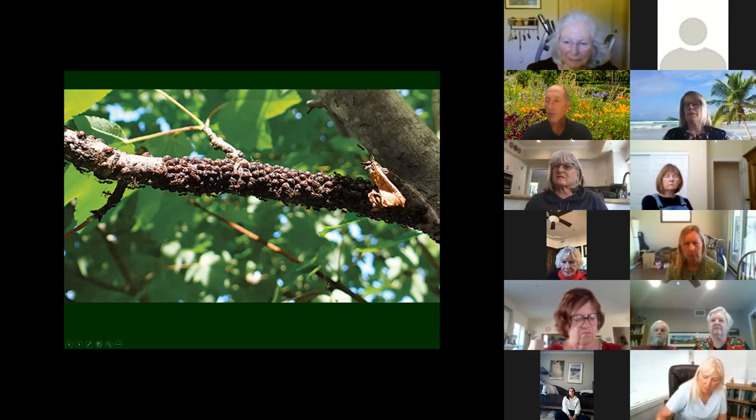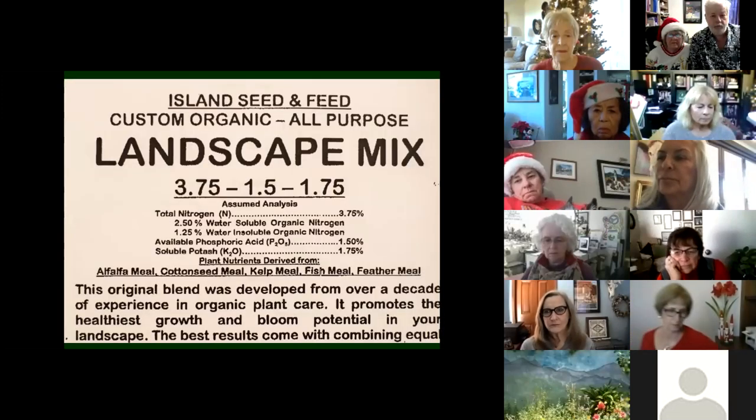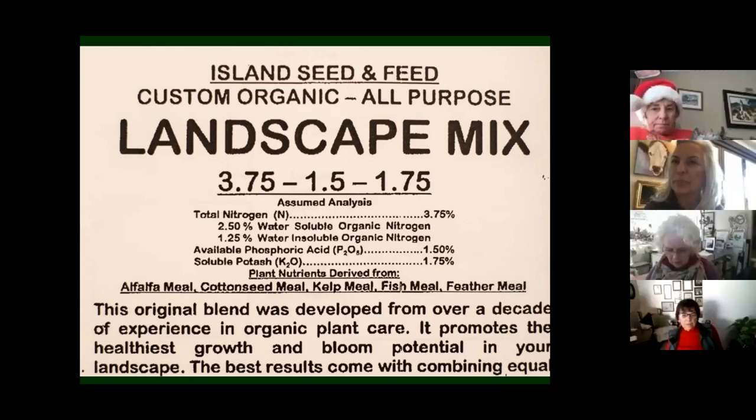Here's the label off the first fertilizer we started applying in massive amounts. As you see, if you look carefully, you see the ingredients: alfalfa meal, cottonseed meal, kelp meal, fish meal, feather meal, all ingredients that you could understand. Didn't have to be an expert. You could just see these are ingredients that I can understand. They come from whole food sources. That was one of the biggest breakthroughs right there.